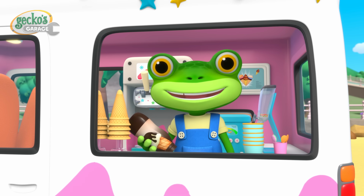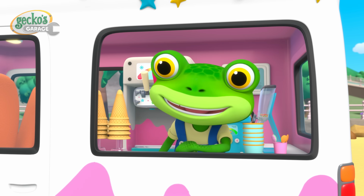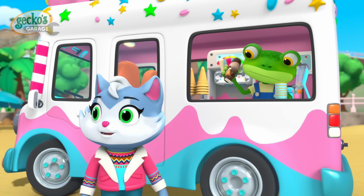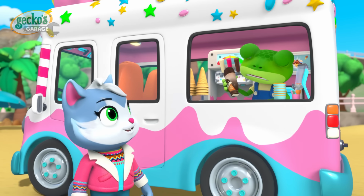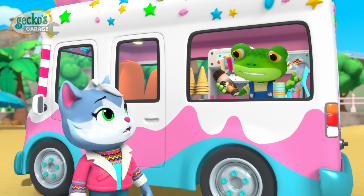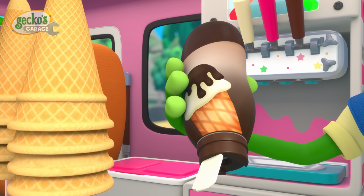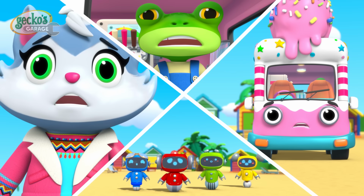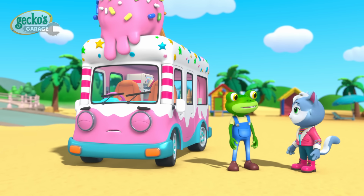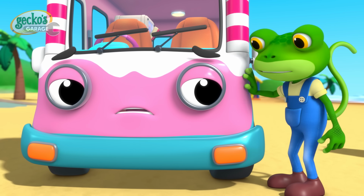Hello, everyone. We're at the beach, cooling off with some ice cream. Pero, and we're not the only ones. What's wrong, Gecko? I'm not sure Vicky has enough sprinkles and toppings for everyone. Sticky screwdrivers! We need to get some more toppings, and fast! Ooh. Vicky will be really sad if anyone misses out on a special ice cream.